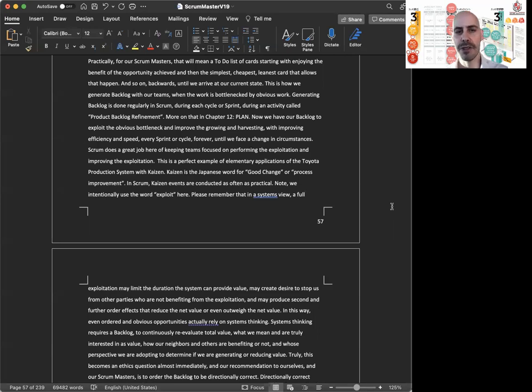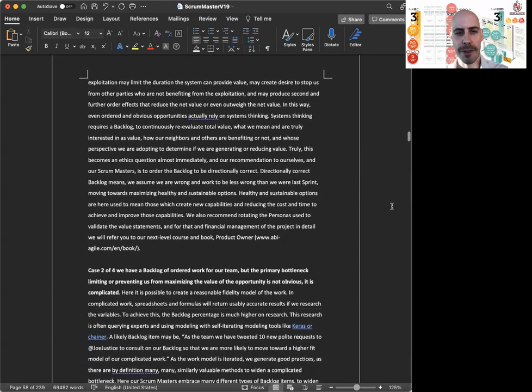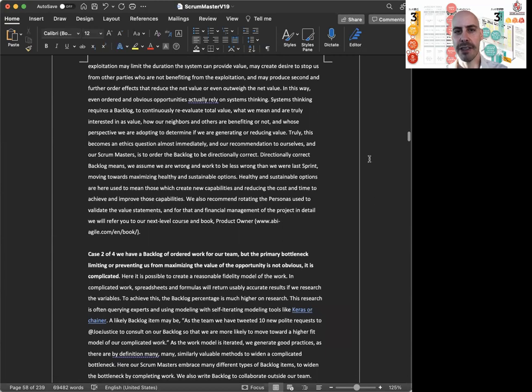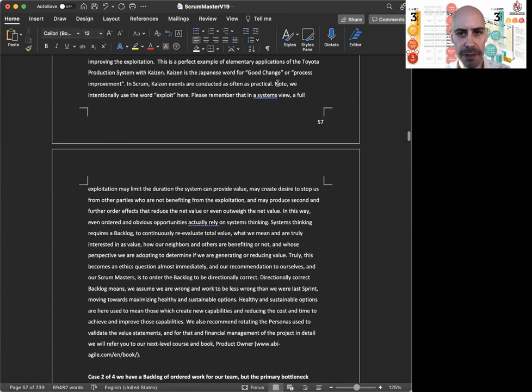Note, we intentionally use the word exploit here. Please remember that in a systems view, a full exploitation may limit the duration the system can provide value, or the time the system may create desired, wow, this is a difficult sentence. Editors, please help me with this. This is a real difficult one.